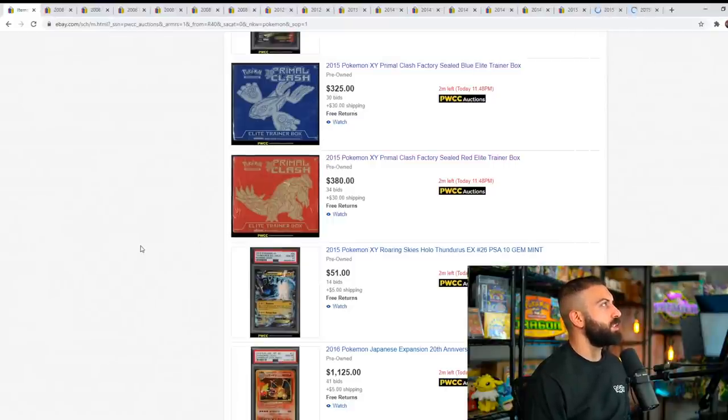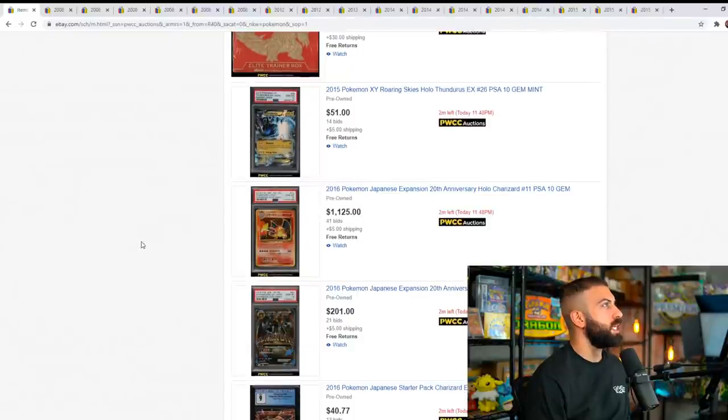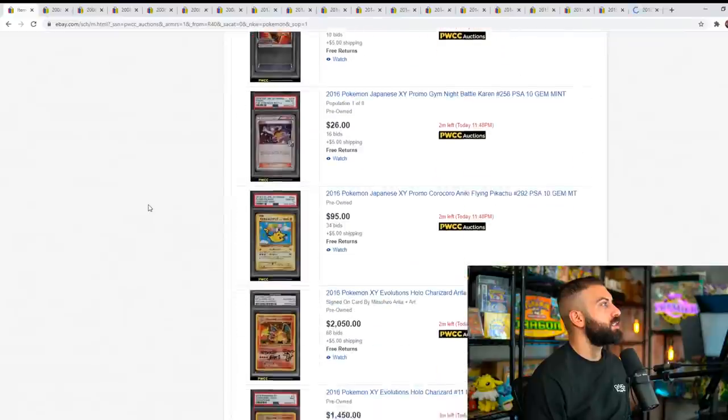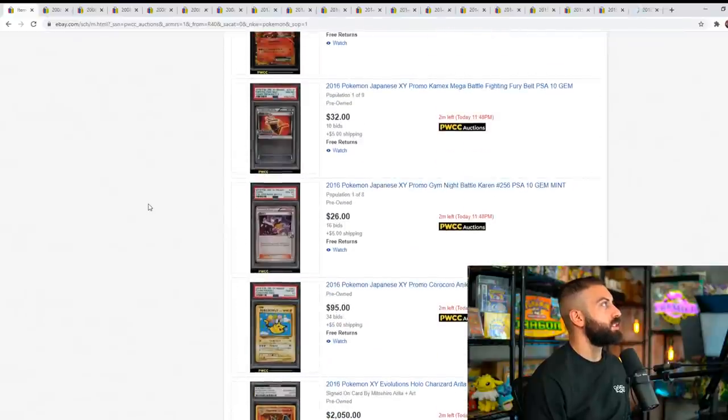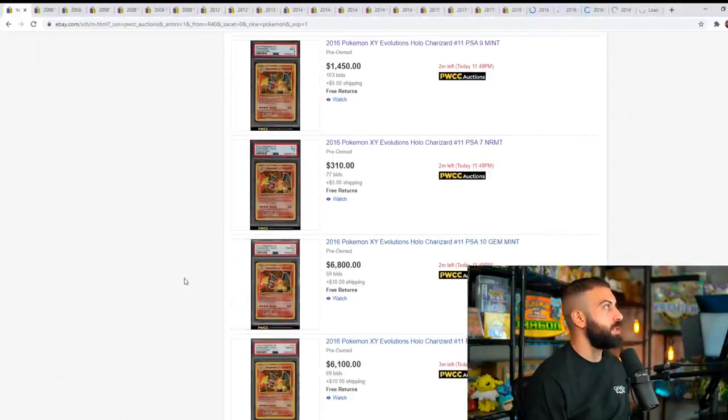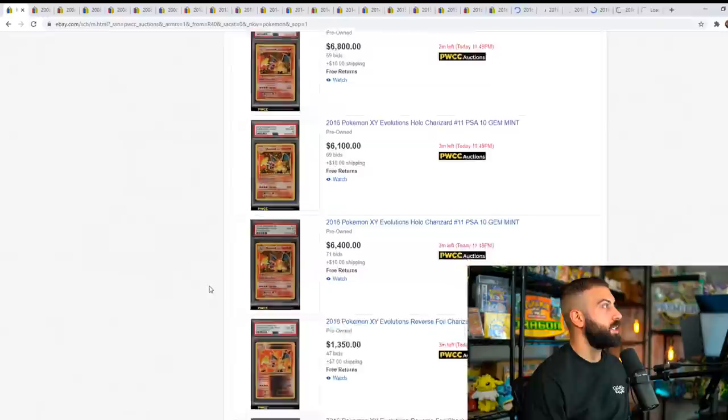So they're pushing over $300. And then we move into the Charizard, let's see, CP6, and then Evolutions. And then this is big. If you guys don't know, Evolutions has been blowing up. I think booster boxes are going for about $500.